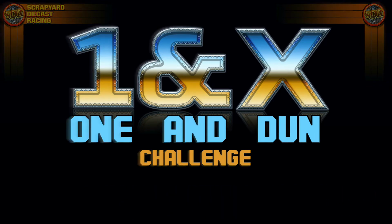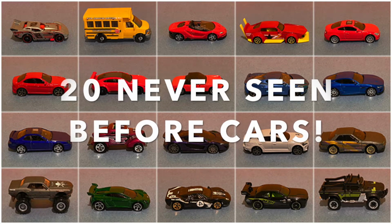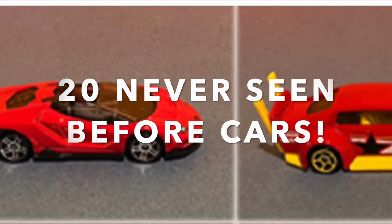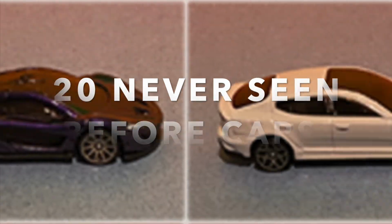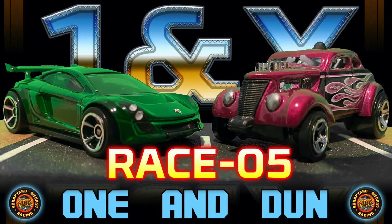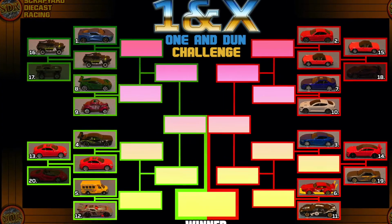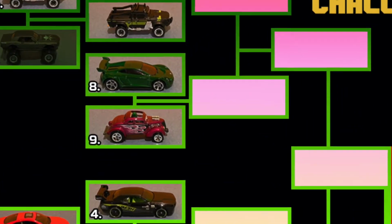This event is a one-and-done challenge. We have 20 cars never seen here at the Scrapyard before. That's right, Candy. And every car was given a random number and then bracketed out accordingly. And today we have Race 5, featuring contestants numbers 8 and 9. Why don't we learn a little bit more about each racer?